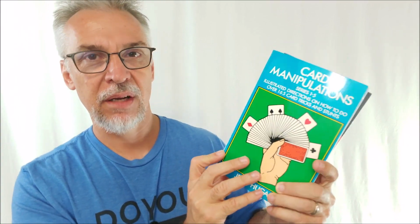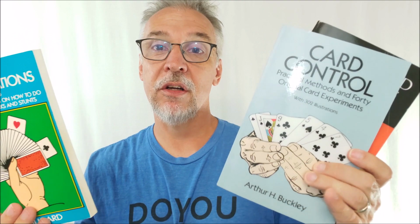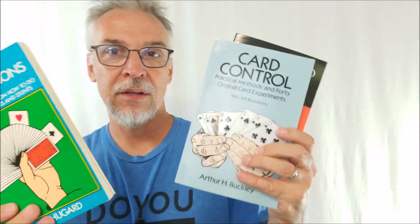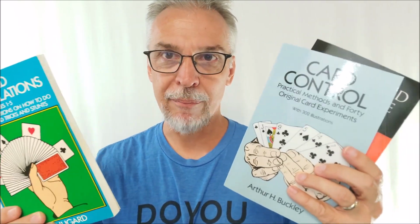Card Manipulations, Gene Huggard. It's a nice thin book. It's full of card sleights. Another alternative would be Card Controls from Arthur Buckley. So these are both roughly the same size. Both roughly have the same types of card sleights in them. I certainly wouldn't buy both, but I mean, I have both.